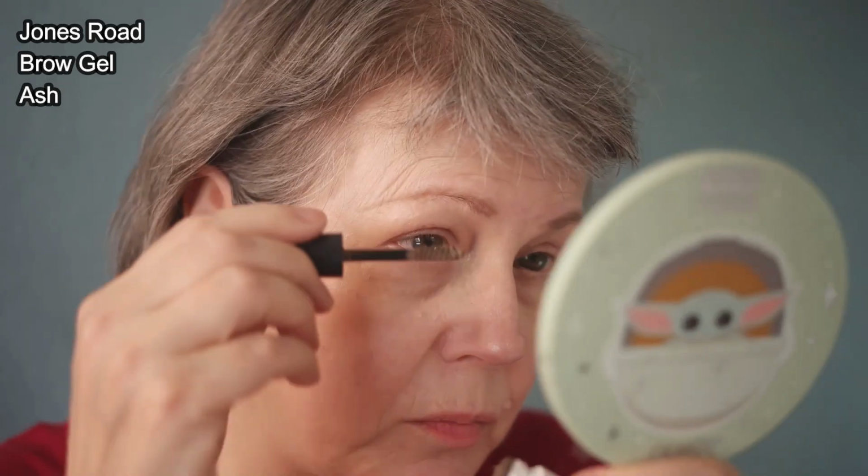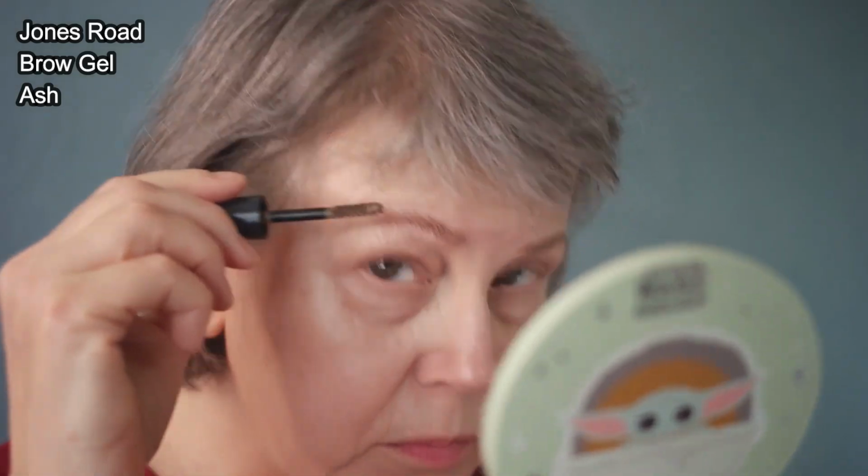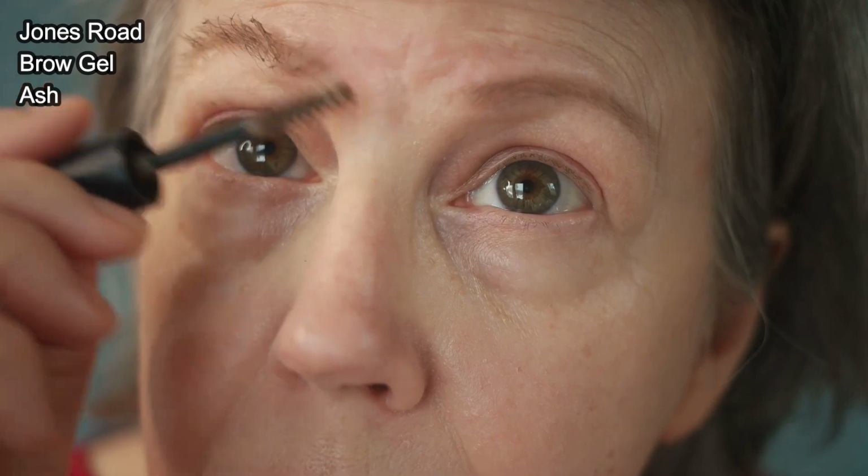So when I use this product, I find that it does a very, very good job of taking even the tiniest little peach fuzz hairs that I have and coating it with this brow gel and making it look like a real hair. So when I use this, I do feel like my brows automatically get quite a bit thicker looking than they usually do. And I think that this is probably purposeful. You know, Jones Road is really designed with a primary audience of women who are getting older. And in a lot of cases, they are like me, where their brows do get very light and very sparse. And so being able to make the most of every single brow that you have is a really good thing.